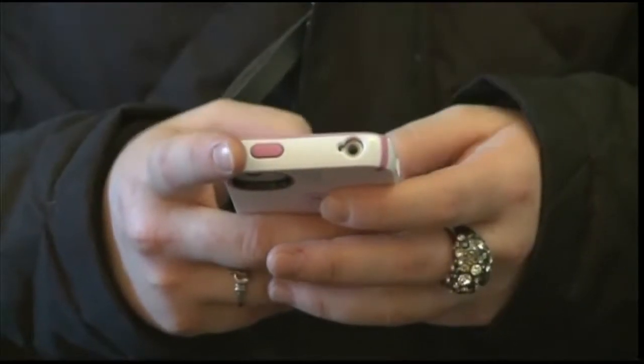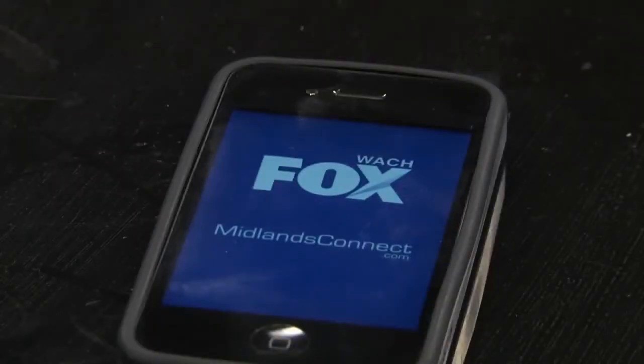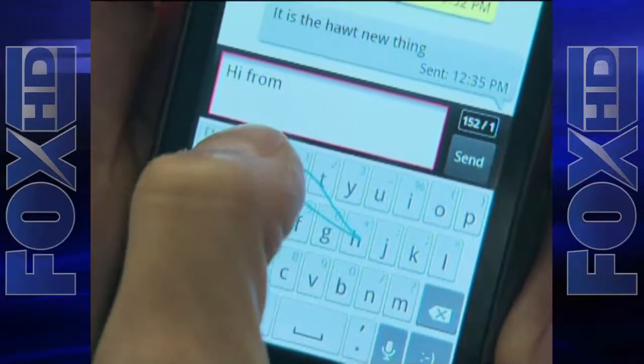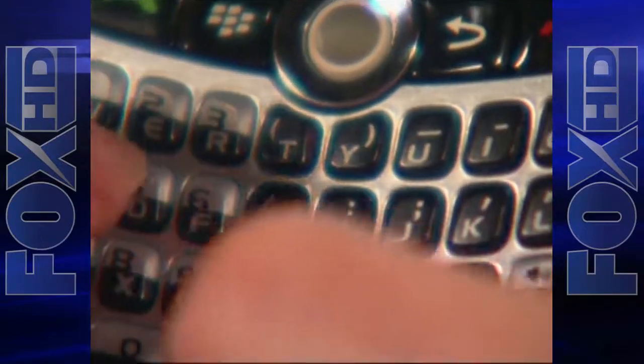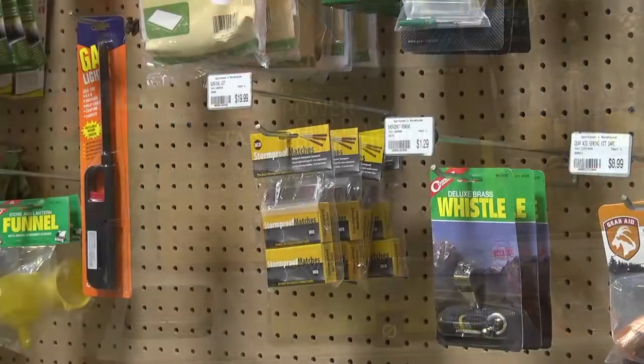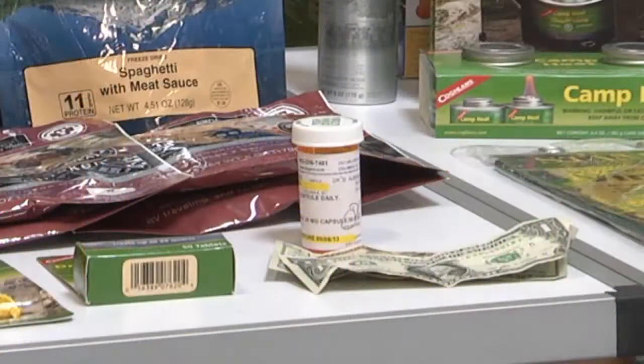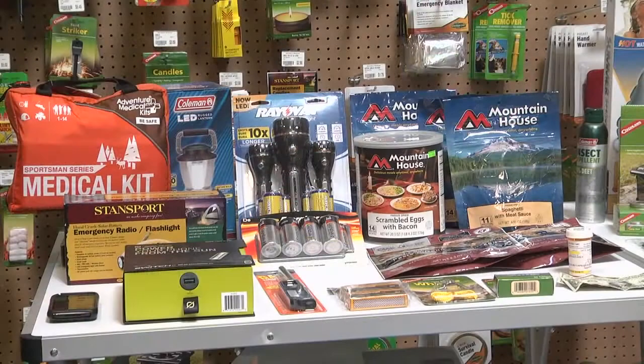Another way to stay connected, you're going to need your cell phone, not only to find out where the storm is moving, but also to let your family know that you're okay. There are solar-powered chargers to help you keep all of your devices charged. Small items you will want to keep on your must-have list include a lighter, waterproof matches, and a whistle in case you need to call for help. Finally, make sure you have cash and any prescriptions you or your family members might need.